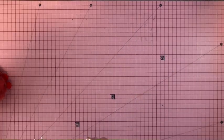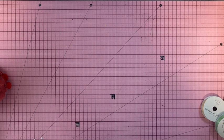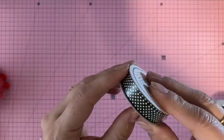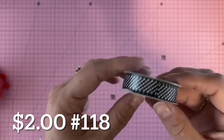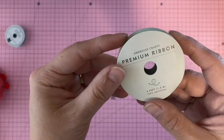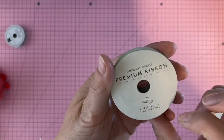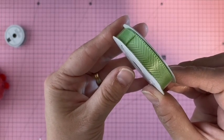And a few more. These are American Crafts ribbons. I have got this black one. It is premium ribbon, 4 feet, about 1/4 inch across, black with white polka dots. This one is 4 feet of, they're calling it archival, 100% archival. And it is like a gold and green chevron.